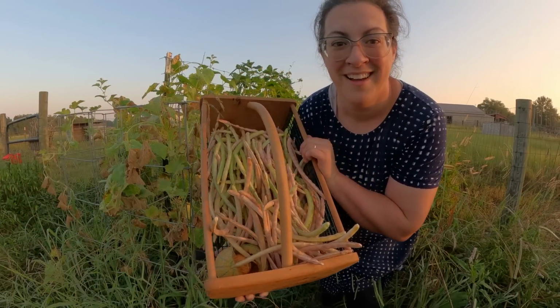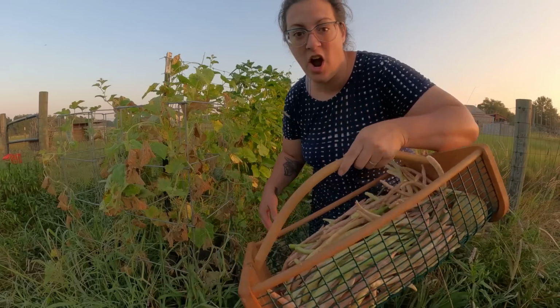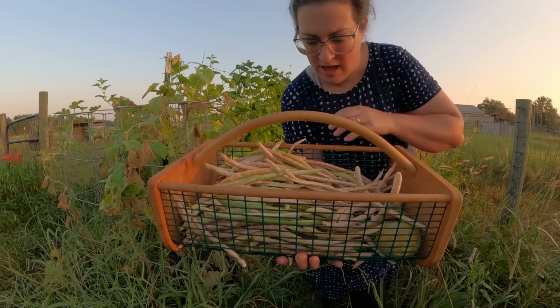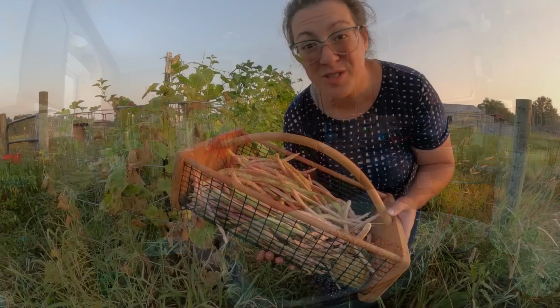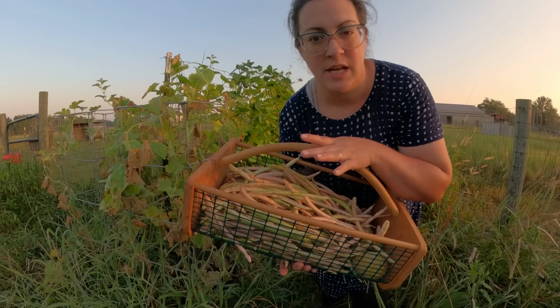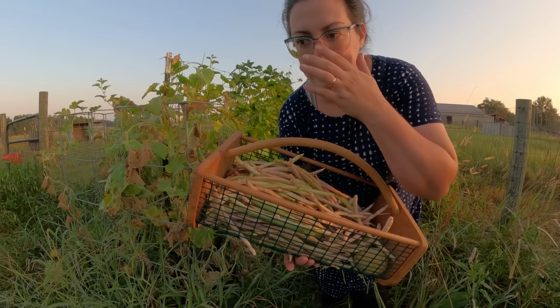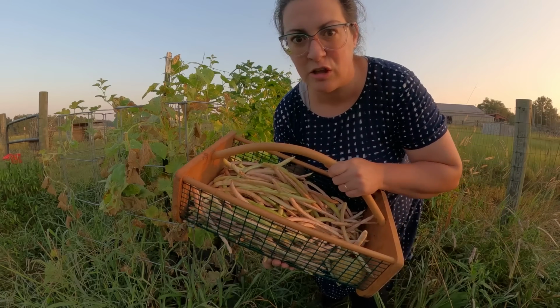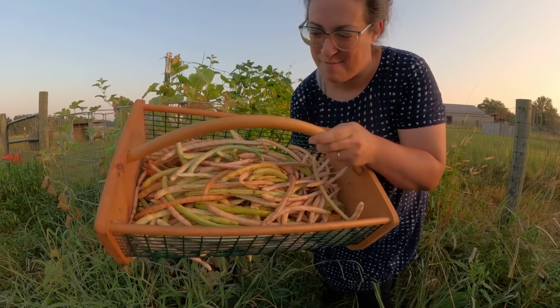Whoops, I'm going to drop. That's not too shabby. I haven't harvested the chicken and dumplings cowpeas since last week, but I think this is more than we got last week. And when I shelled and dried those peas, I got a quart of dried peas, which is really awesome. These tend to rehydrate to three times their size. So as far as cooked peas go, that'd be three quarts, and that is easily three meals for us. So I'm very happy with it.